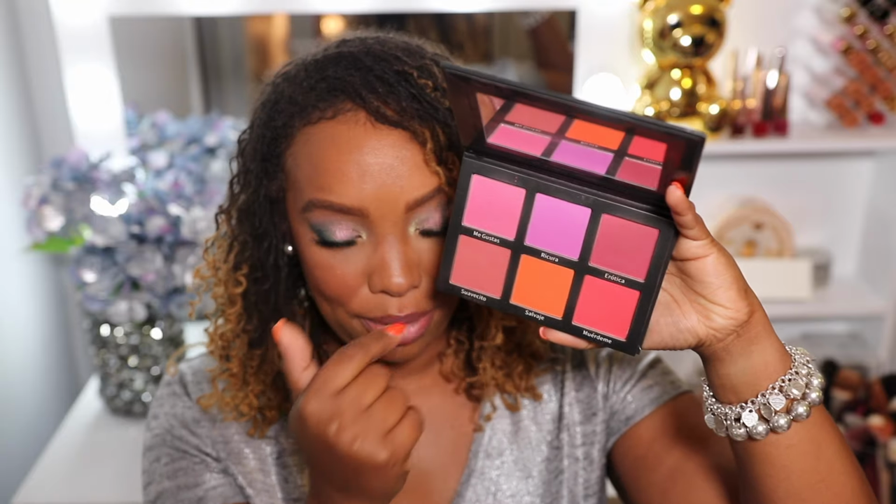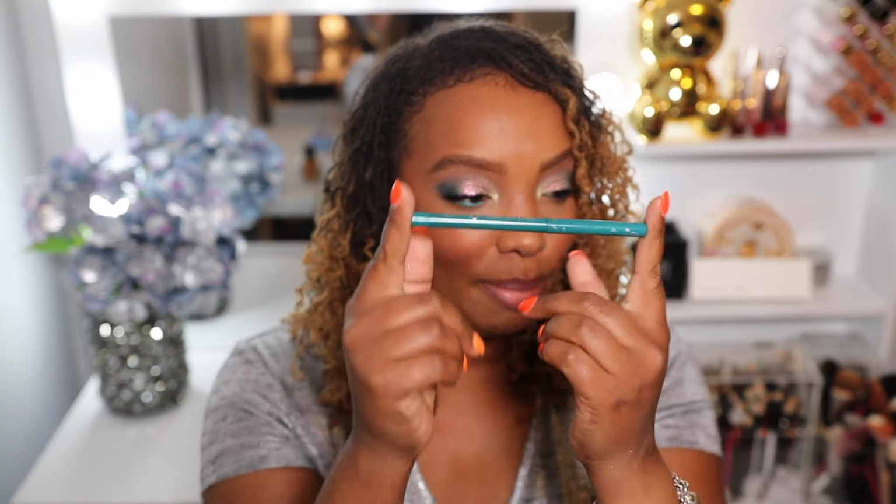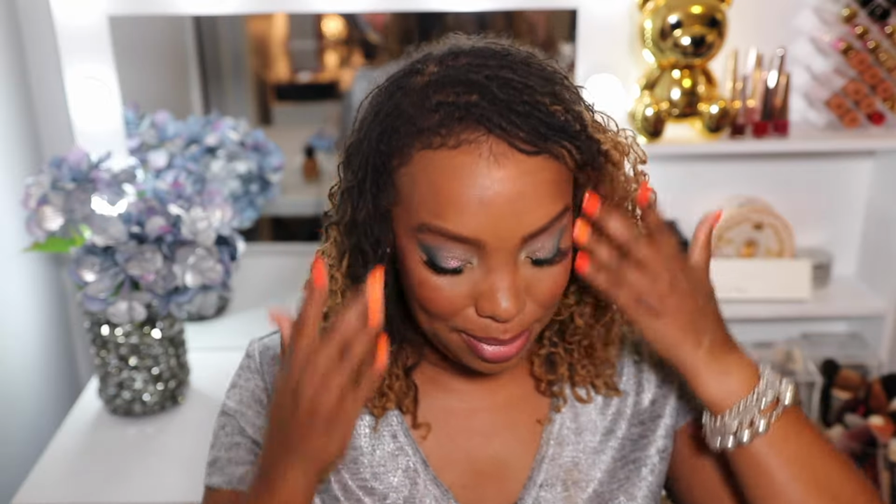I kind of went in between both of these shades. And then, oh my gosh, for the eye, the waterline, I decided to take this liner by ColourPop in the teal shade, pop it down here. Really nice, pretty effect with the greens. Okay, whew, my sinuses are trying to get to me.